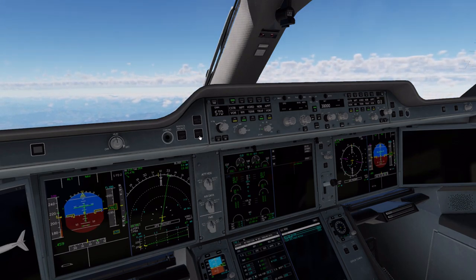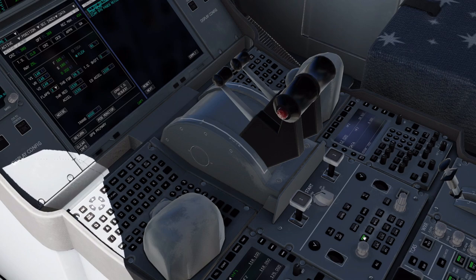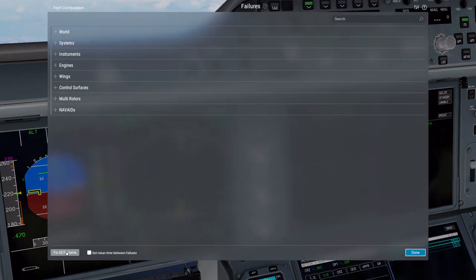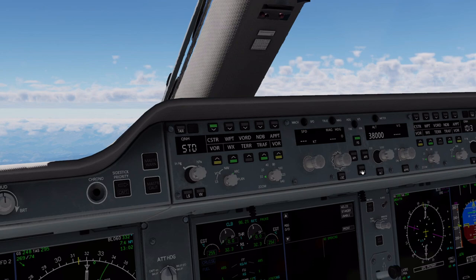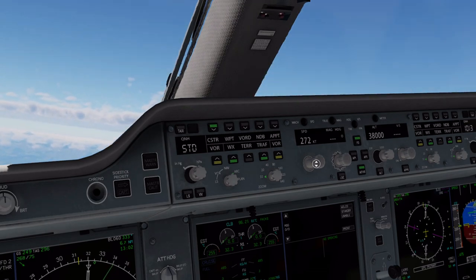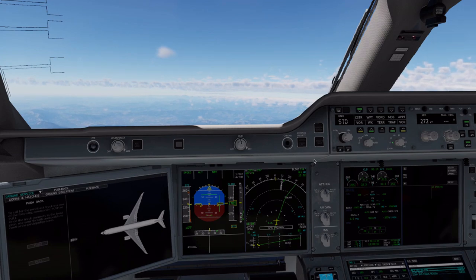Turn off that annoying alarm again. So what's wrong? There's no errors. I'm just going to make sure this isn't some kind of a failure. It's not a failure, we just have no throttle control. What on earth is going on? Do we have roll? We've got roll. Well, this is deeply, deeply worrying.